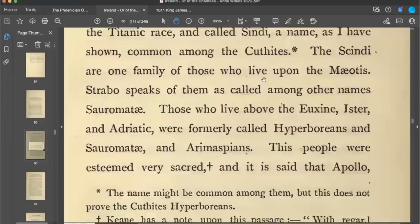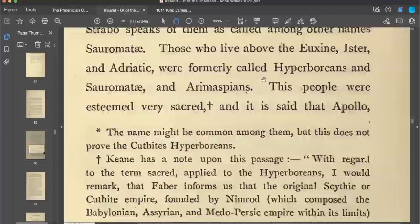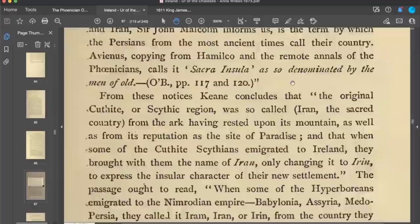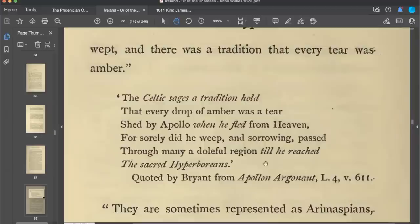These people were esteemed very sacred, and it is said that Apollo, when he was exiled from heaven and had his offspring slain, retired to their country. It seems he wept, and there was a tradition that every tear was amber. All right, and this is an example of what they're talking about, and things that their so-called sages wrote.